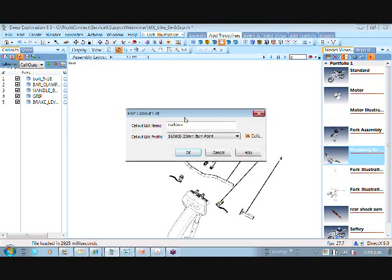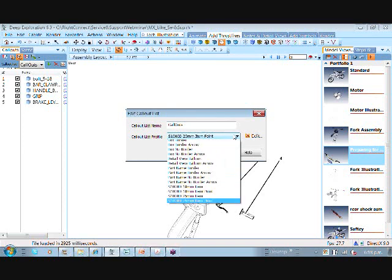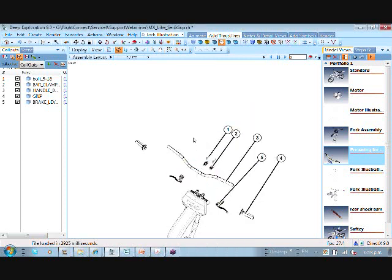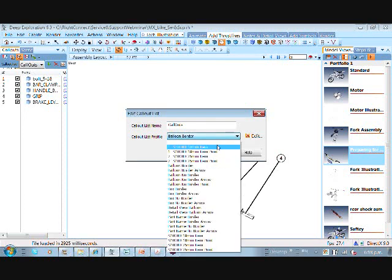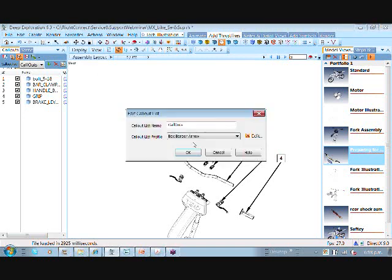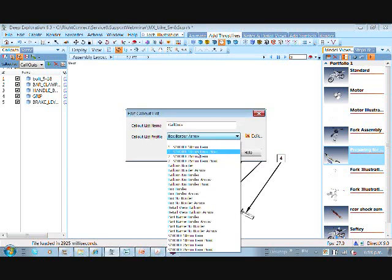balloons. The best portion of Deep Exploration is that it is S1000D compliant. This is one of the global standards that everybody over the globe could understand. There are different types of balloons that we would be able to configure. We could also probably get it through a box and an arrow, and so on. There are quite a few options down in there.